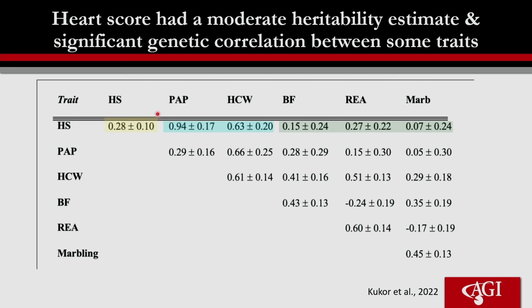If you look at the genetic correlations between heart score and hot carcass weight, back fat, ribeye area, and marbling, you can see there that there's basically zero genetic correlation with the marbling of these animals. With ribeye and back fat, we have low to moderate correlations, right, of 0.15 with heart score and back fat, and 0.27 with ribeye area and heart score. And then you can see here that we have a little bit larger genetic correlation with hot carcass weight of 0.63.